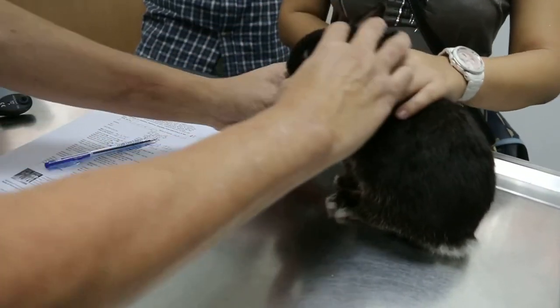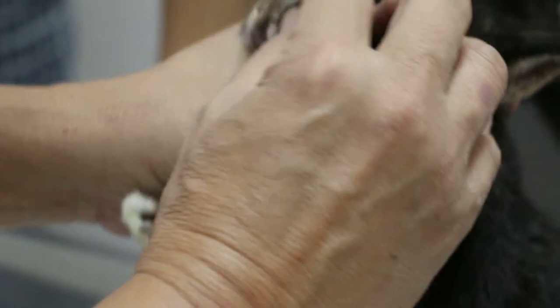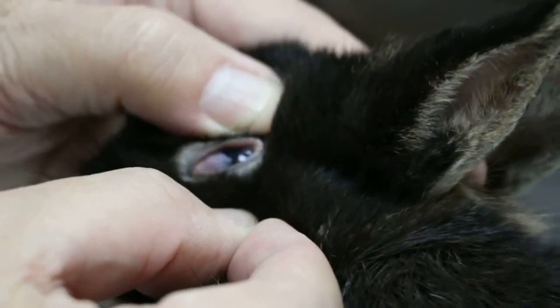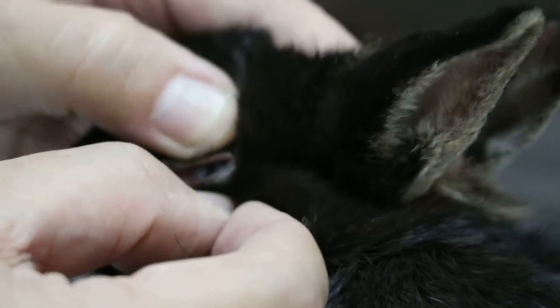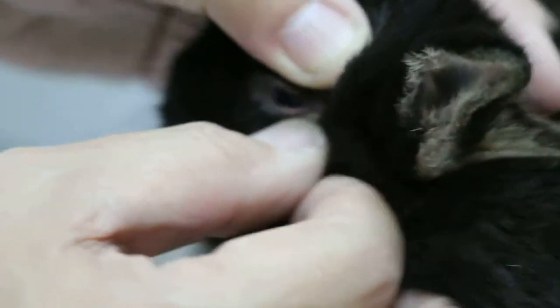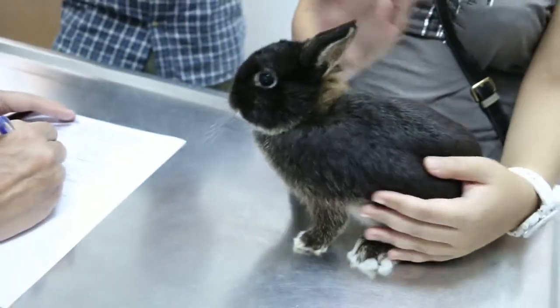Now gum color, so we go for the gums. You hold behind. He's a young rabbit, so he's worried. The gum color is quite pink. And see the eye membrane color. It's pink. So the color is good, pink color.